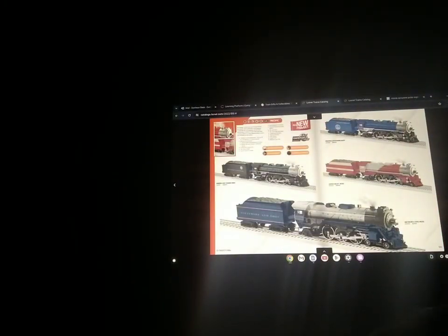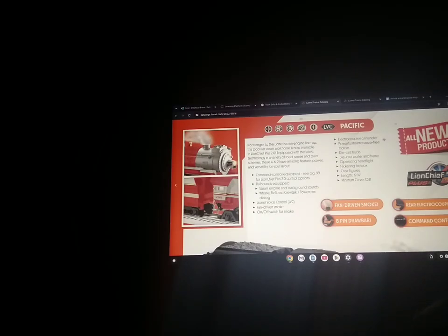Now we move on to the traditional O gauge. So starting off, they have the Universal Remote and some features. They have the Hudsons, or not Hudsons, but the Pacifics. They have the Denver and Rio Grande, Baltimore and Ohio, Lehigh Valley, Reading, and Northern number 425 in a new paint scheme. They have the electric coupler on tender, powerful maintenance for motors, diecast trucks, diecast boiler and frame, operating headlight, flicker firebox, crew figures, length of 19 and 3/4 inches at a minimum curve of 31. They have vinyl voice control, fan-driven smoke, on-off switch for smoke, steam engine background sounds, whistle, bell, and tower comm, rail sounds equipped.